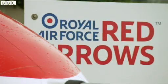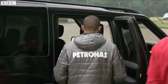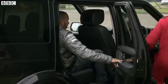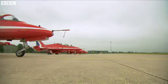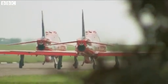Well, it being the British Grand Prix, we thought we'd do something a little bit British with Lewis, who's always up for doing something a little bit more exciting. So we brought him down here to RAF Scampton with the Red Arrows, and he's going to experience some of the G-forces that they experience. He's going to sit in the back of one of the Red Arrows and do a full display. This is something I've wanted to do for a long, long time.